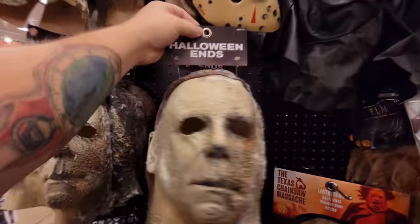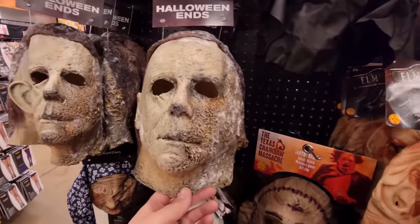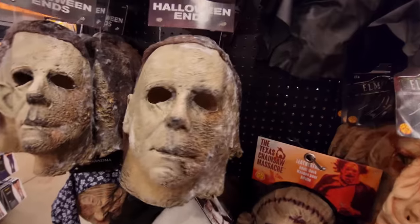Wow. I still haven't really decided what I want to do with the masks in my office, but I kind of want to get the Halloween 1 and the Halloween Ends mask. Just to have those two, the beginning and the end. But I truly don't believe that this is going to be the very last Michael Myers movie. Those movies make way too much money for them to stop making them. If they quit now, it would be none for you.